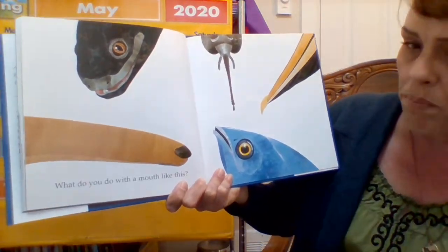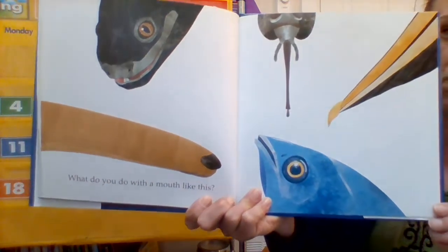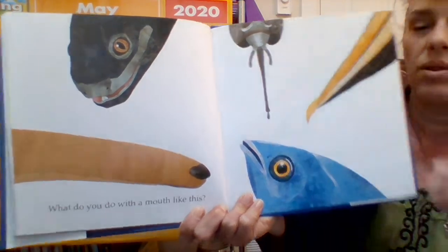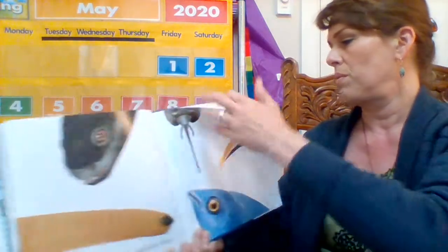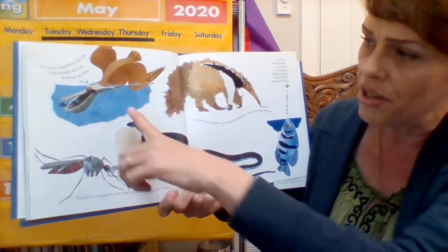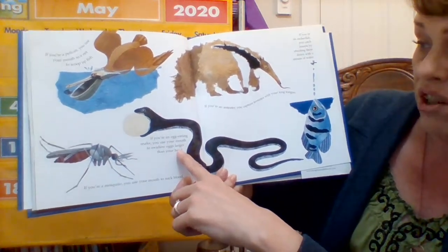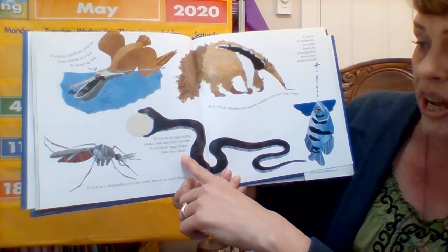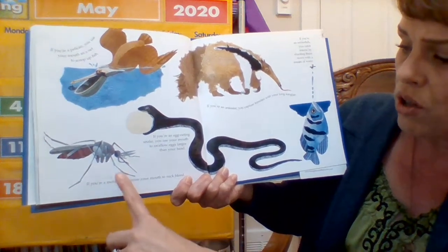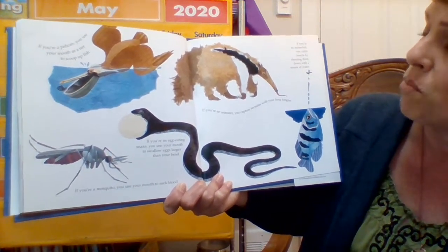What do you do with a mouth like this? Those are some interesting mouths. If you're a pelican, you use your mouth as a net to scoop up fish. If you're an egg-eating snake, you use your mouth to swallow eggs larger than your head. If you're a mosquito, you use your mouth to suck blood. Ooh, we don't like to get bit by them, do we?